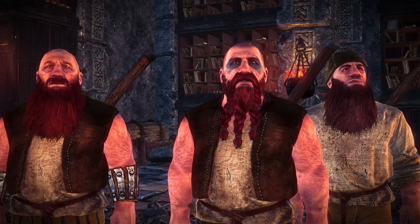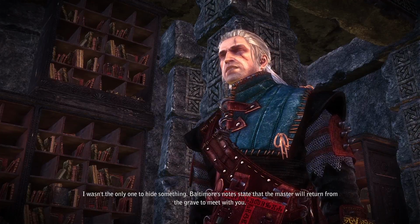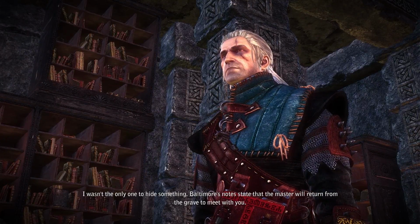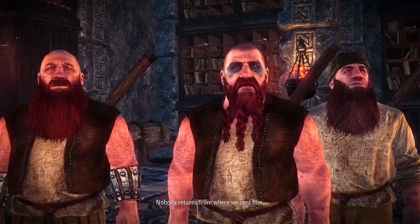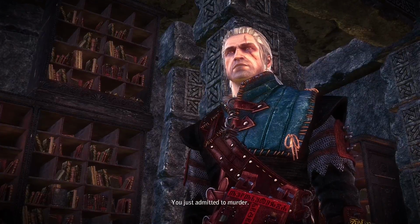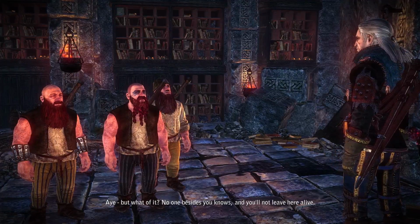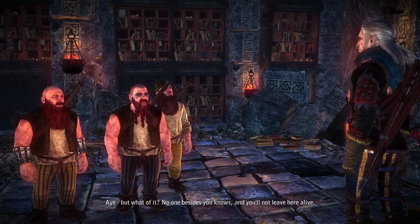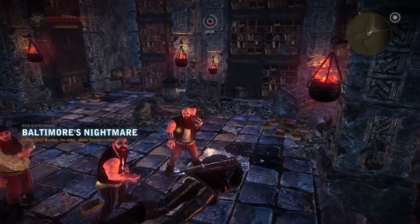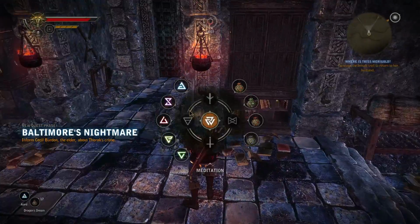I knew you were hiding something from me, Witcher. And I knew that you weren't to be trusted, I wasn't maybe the only one to hide something. Baltimore's notes state that the Master will return from the grave to meet with you. Nobody returned from where we sent him. Yeah, you just admitted to murder. Aye? Exactly. But what of it? No one beside you knows, and you'll not leave here alive. Oh, you think? Get him, lads! Oh, boy. Yeah, I was right not to trust you.